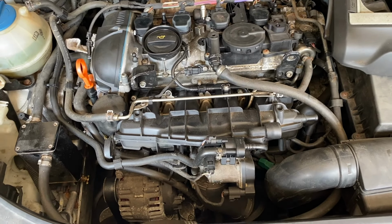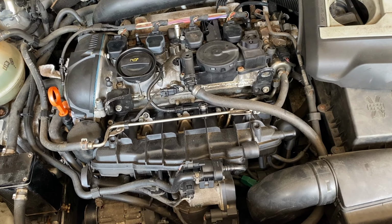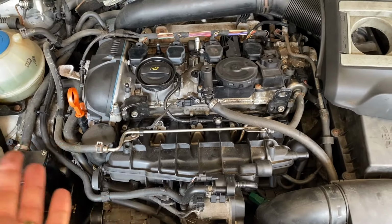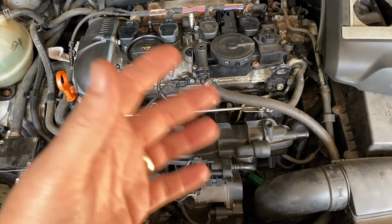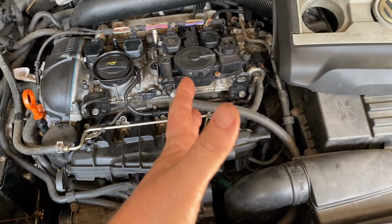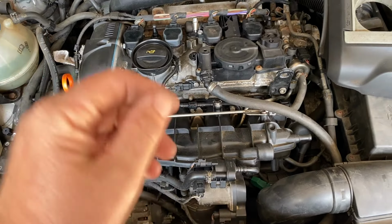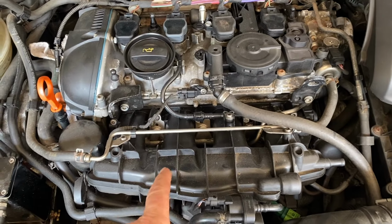Another code you can get is a P0341, which is the camshaft sensor circuit, which is here. Now you have to understand, it's a computer. It only knows what it's programmed. It's not a person, it's not alive. You can have a mass airflow code and it's the air filter. See what I'm saying? It doesn't know. It's just a computer program to do certain things and tell you when something is wrong in that circuit. So you get that 341 code.